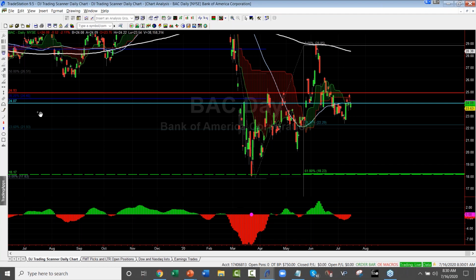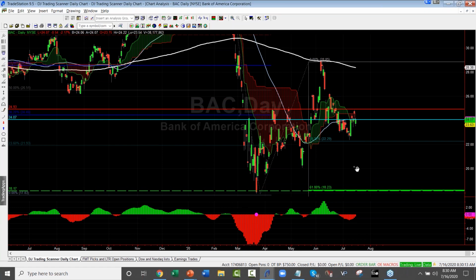That's like a what, 25% more? It's big, right? So the reward as a ratio of the risk is huge, right? This thing's got a 5 or 6 to 1 reward to risk ratio. That's what I like. That's the kind of trade that I want to take.